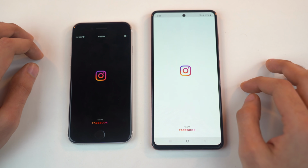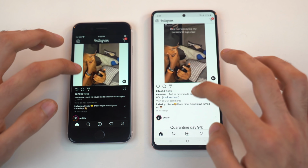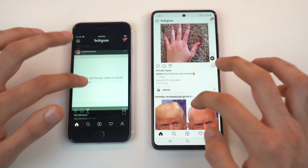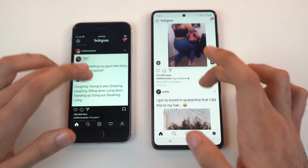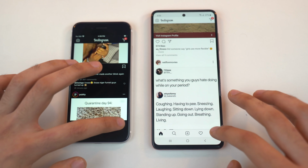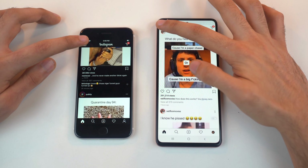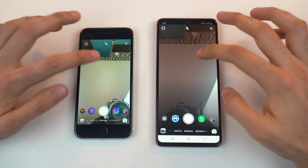Next we have Instagram, and that is definitely a little bit quicker on the iPhone SE. But if we scroll around, that feels optimized on both phones. Galaxy A51 is doing a much better job in scrolling the feed than it did in other applications. Loading up my profile, that was pretty quick on both phones. Let's check out the Insta camera speed. Definitely quicker on the iPhone SE.